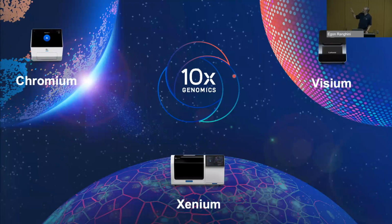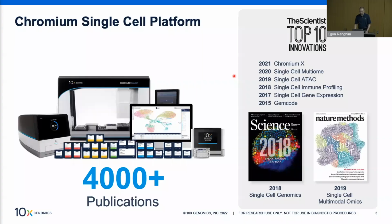Very quick overview of the company. We have those 3 pillars, or toolkits now, as we call them, that we've been using to unpuzzle the complexity of biology. Single cell is part of the Chromium. Today, we don't really have time to talk about the other 2 platforms, Visium and Xenium, but very briefly, Visium is for spatial transcriptomics, FFPE or fresh frozen. Xenium is for in situ analysis, FFPE, fresh frozen, subcellular resolution, and that's not an NGS output.